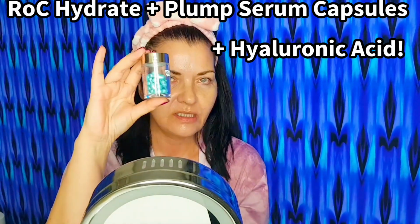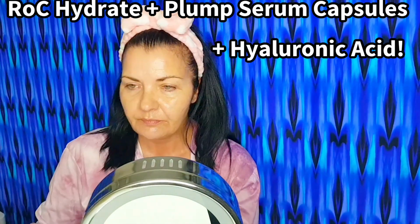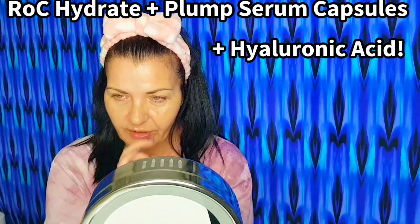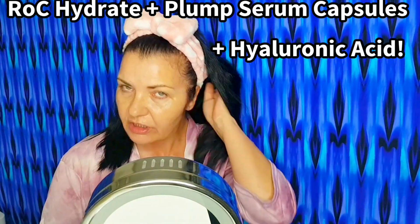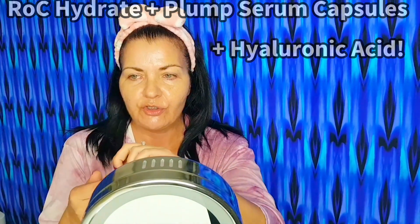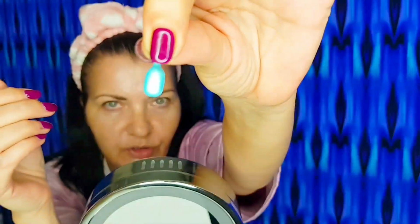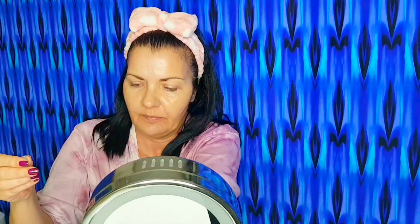It comes in these little capsules here, which gives you the perfect dose to use. And what this contains is actually 3% hyaluronic acid. So it's actually more than most serums. Most serums have 2% hyaluronic acid. But we also have, so let me just, it comes in a little capsule here. I'm going to just twist this off, and I'm just going to apply it.